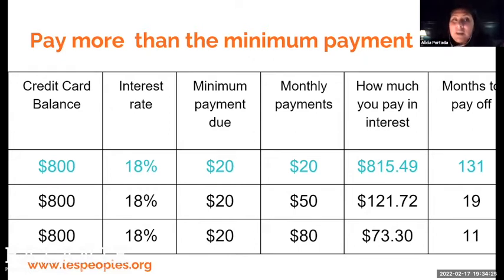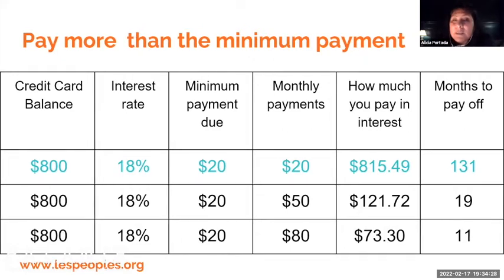Okay, so in the top example, if you look at the monthly payments, if you do actually pay only the $20 minimum payment, then you'll be paying $815.49 in interest, or finance charges, right? How many months it will take you to do that is 131 months, right? That's a long time. I'm going to jump right away, because I think you get the idea, to the bottom one.